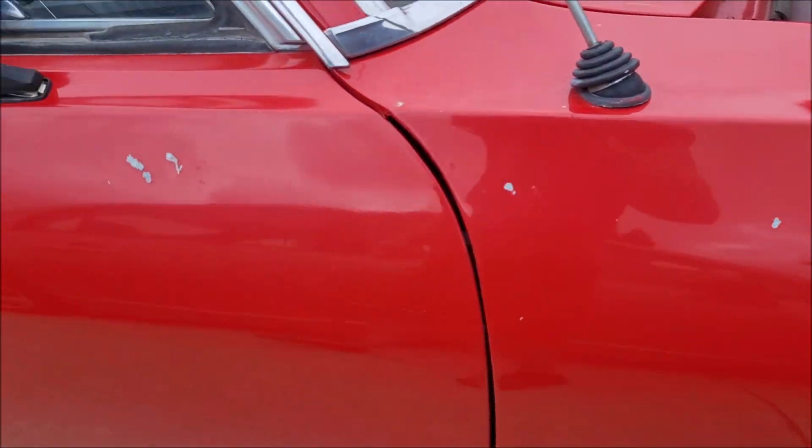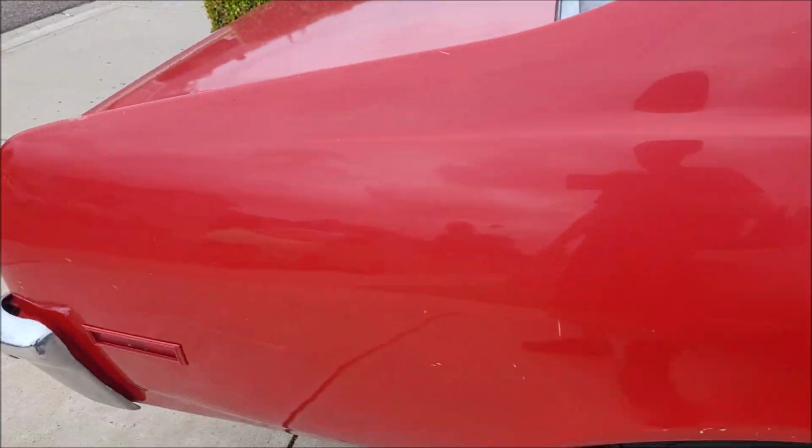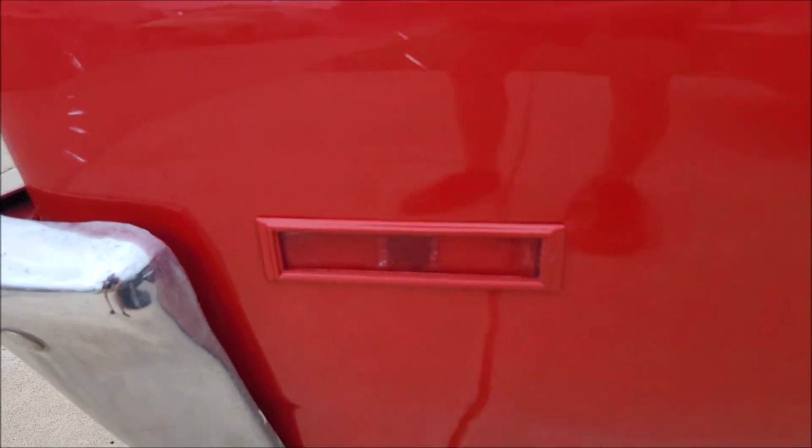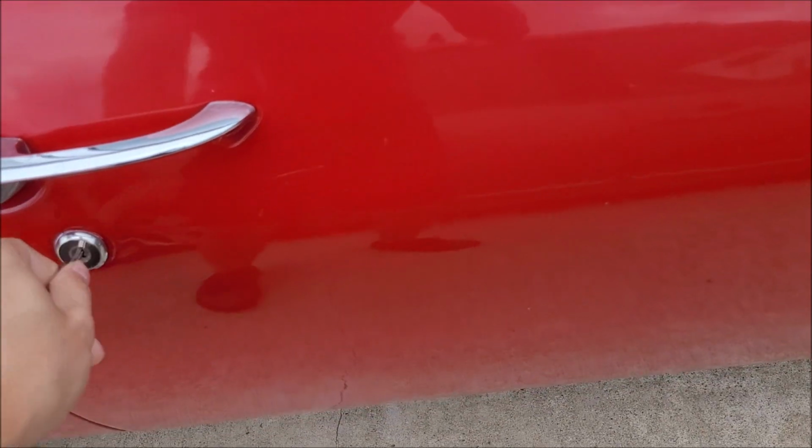Now, as you can see, there's plenty of chips and dings and such. It looks like this car was resprayed maybe a little while back. I don't think it was originally red. And as you can see, there are things that probably should have been masked off. It's a quick respray job. It's not a big deal. Like I said, I got this car for cheap.